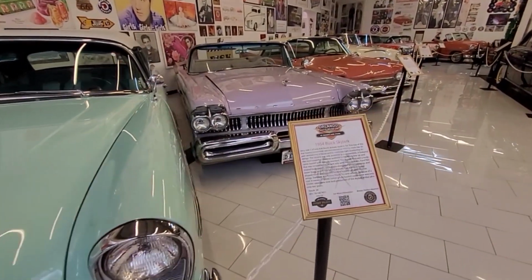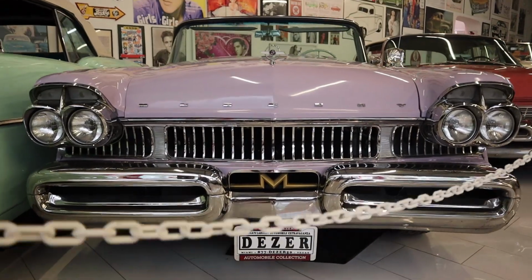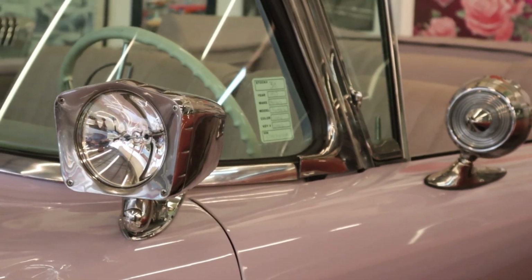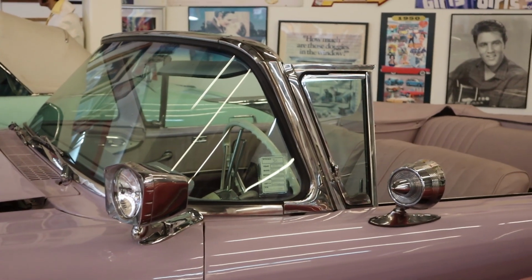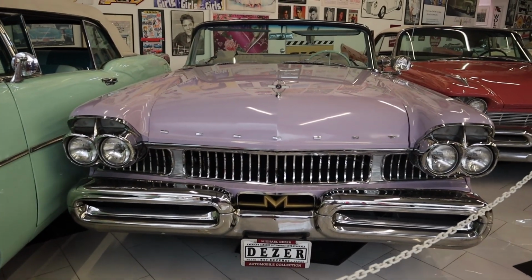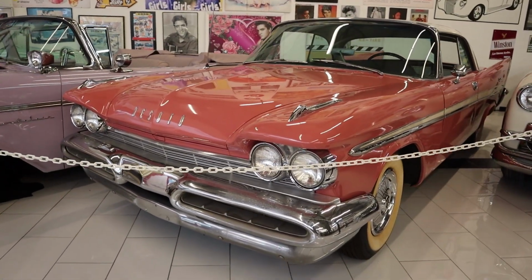Moving right along here, we come to a 1957 Mercury Montclair. A pretty rare car too. There's only about 4,248 of these convertibles ever made, and less than half of those still exist today. Coming up to a 1959 Desoto Firesweep Sports. Absolutely beautiful car. Look at this thing.